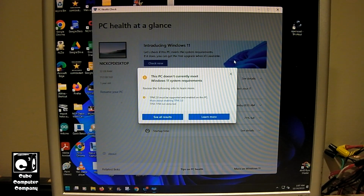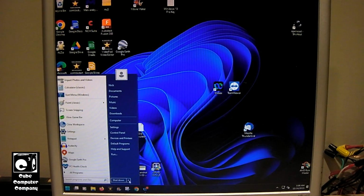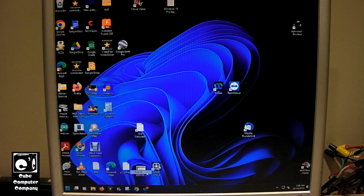For example, if you bought a computer with Windows 11 pre-installed, or your computer is new enough to meet the minimum requirements for Windows 11, you definitely want to check and verify that the EliteClass system requirements are actually met, so that way you will receive feature builds and stuff like that. So anyways, let's go ahead and wrap this up. What I'm going to do is restart this machine again and turn TPM back on.